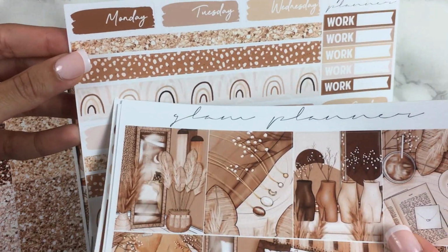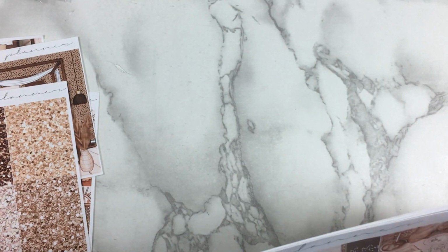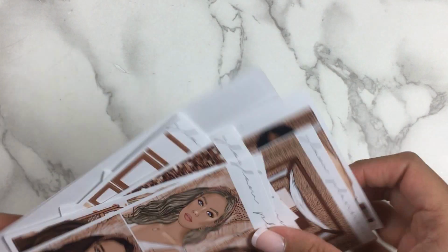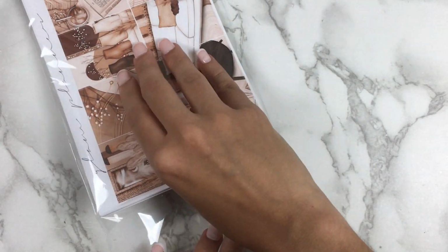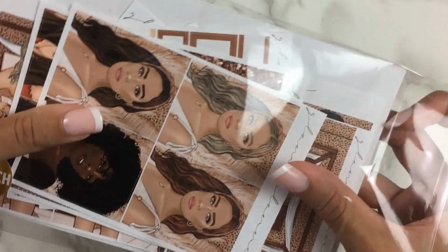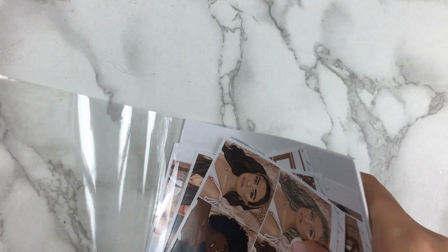There's that. Is that actually like 15 millimeters? I hope it is, because then I'll be able to use all of my 15 millimeter washi overlay strips, foil strips. I put this in backwards, but yeah, that would be cool knowing that. Alright, so that is Nude Edit.